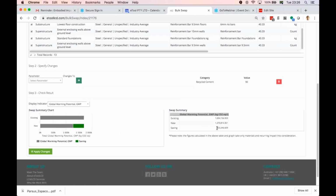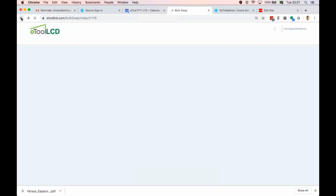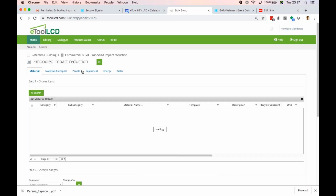So then we have 400 tons of carbon saved with this strategy. So just very quickly show you, oops, how this is done in the software.